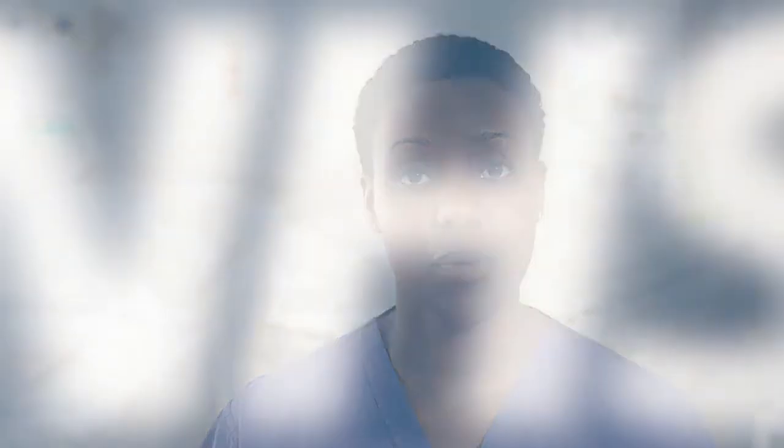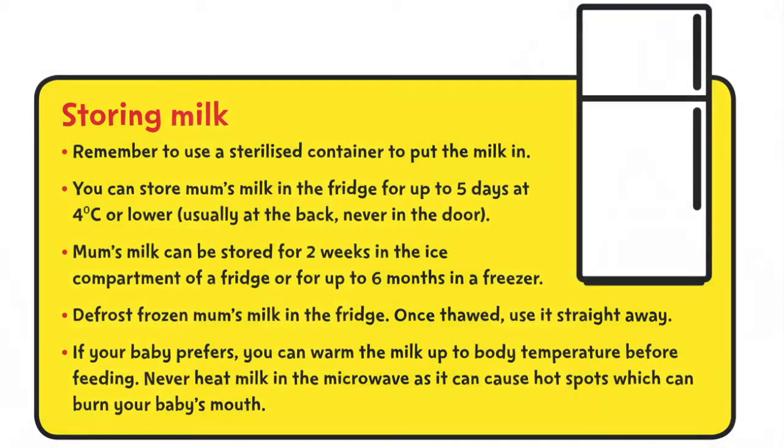Once you have sterilised your feeding equipment, you can now store your expressed breast milk in the freezer for up to 6 months.